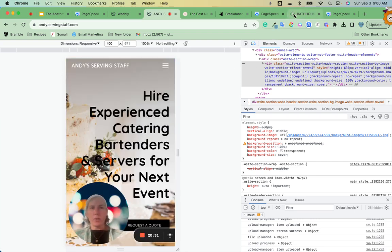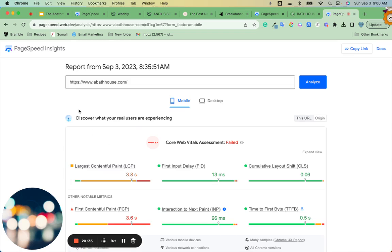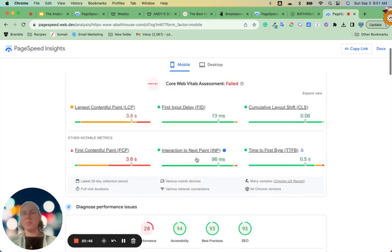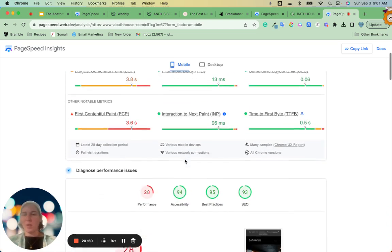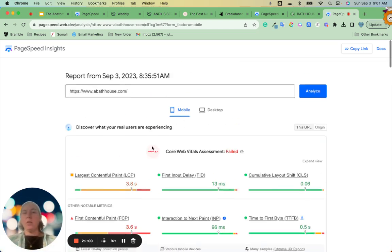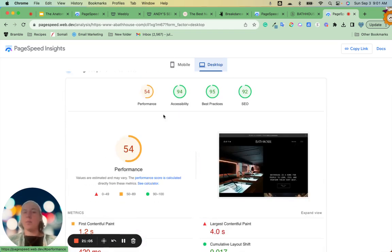Okay, and then I wanted to show you a Squarespace website. So I believe it was this one. I chose a random Squarespace website so that I could show you the performance. The performance looks a little different. Sometimes the way that Google gives you this info is different for different sites. I'm not sure why, but you can see those metrics down here. So Squarespace is even lower, 28 for mobile and 54 for desktop. So we're pretty low there.